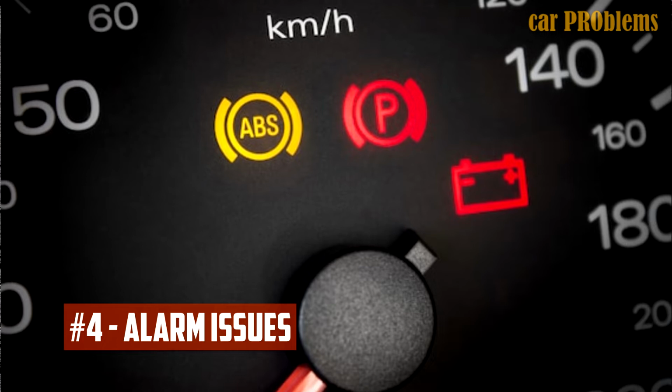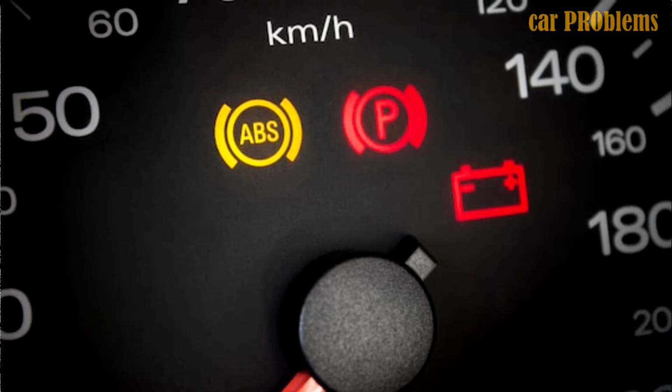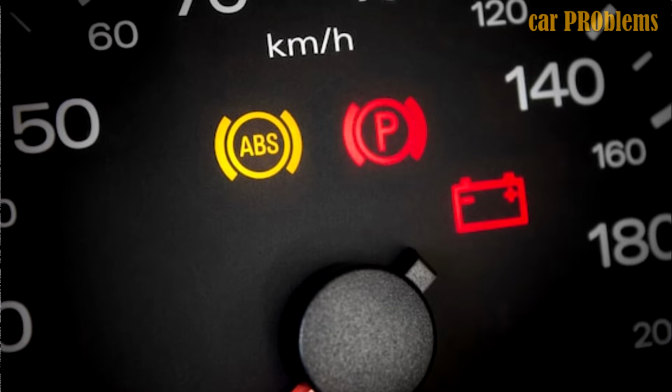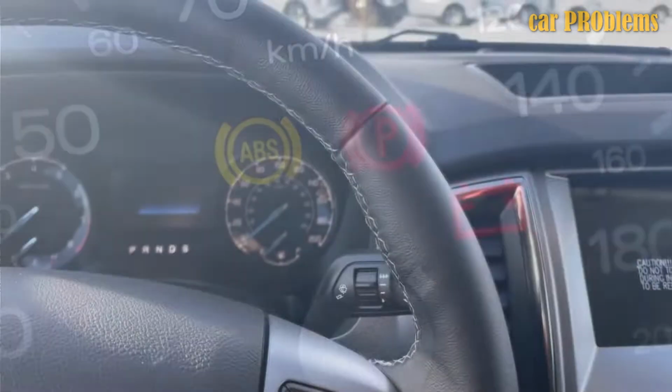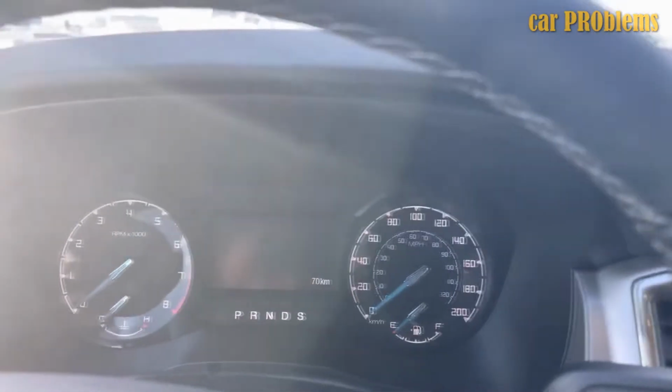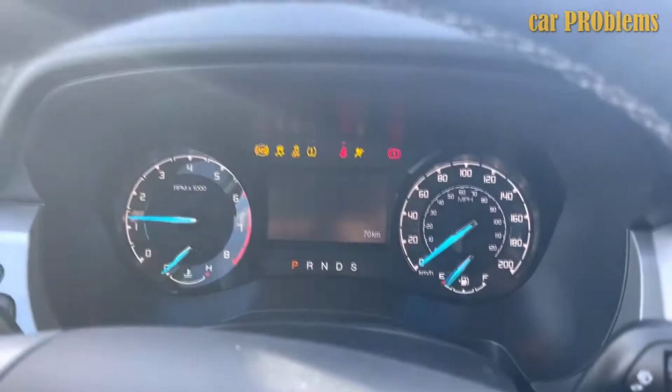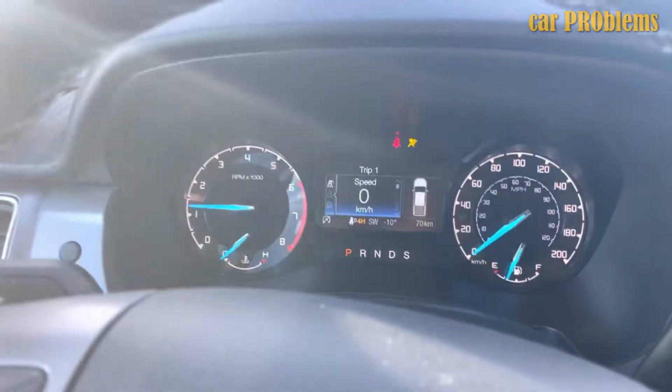Alarm issues. False alarms have happened to many people in the 2021 Ranger. These alerts included everything from trailer unhooking to door ajar alarms. The system displayed a warning on the instrument cluster after making a mistake in detection. Additionally, driving became very disorganized and distracted as a result of this.